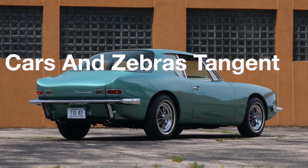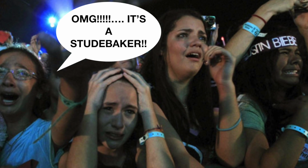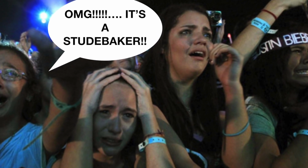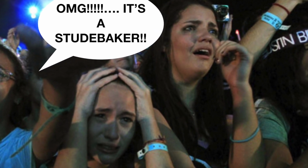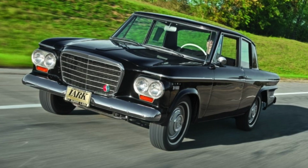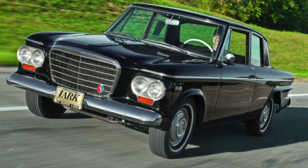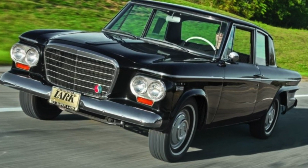And now I'm starting to understand why the Studebaker crowd is so dedicated to their cars. I've owned a lot of classic cars, but I'm going to say now that either an Avanti or maybe a Lark R2, it's moving to the top of the list, you guys. I'm going to have to own one of these in the next few years. Alright, so this has been a Cars and Zebras tangent, and I'm done. Let's actually move on to the video.